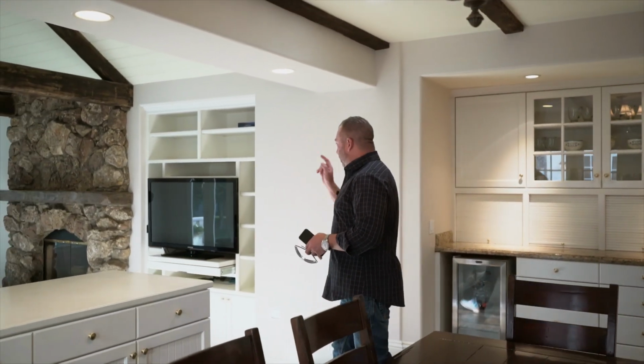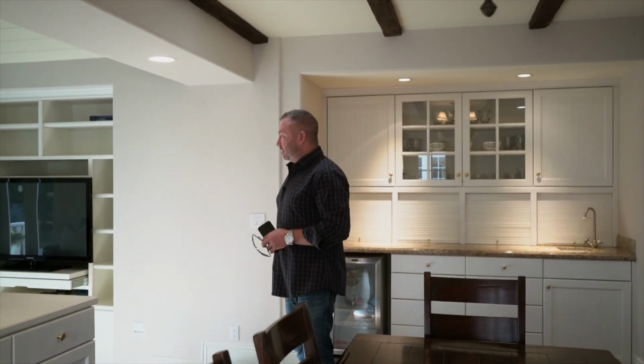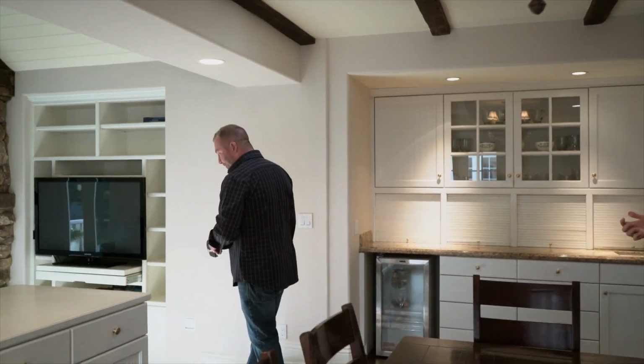And oh, the carpet. We changed out all the carpet in the rooms too. We did flooring throughout the whole house. This is the first time I've seen this. So rich, I think. And again, that soft color.